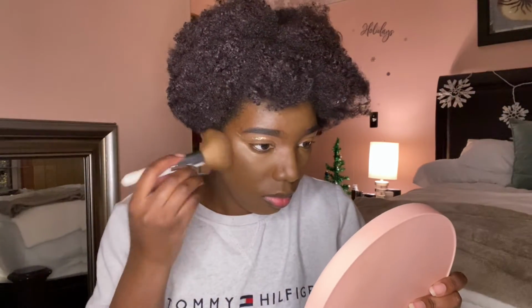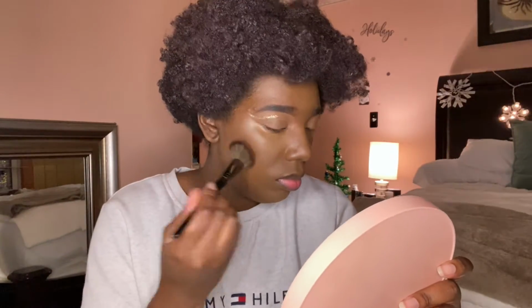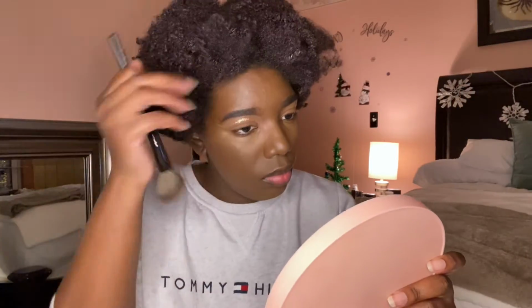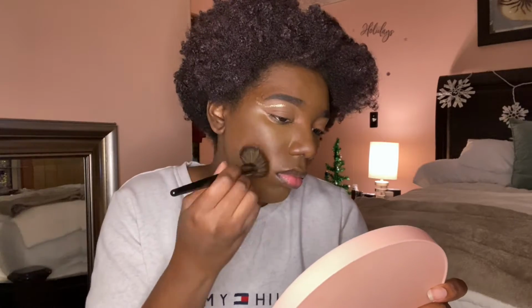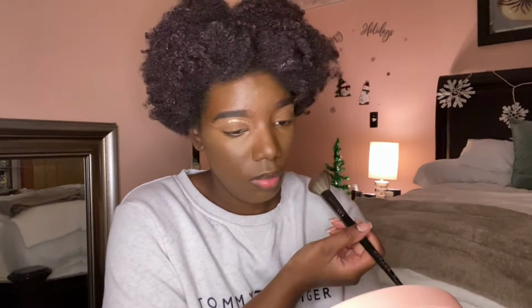Y'all know I go in with that Morphe bronzer that's been discontinued. But it's so nice, so I keep using it. But I do like the Beauty Bakery bronzers as well. Those are really, really nice. Then I'm going in with the e.l.f. blush palette in the deep category shade.